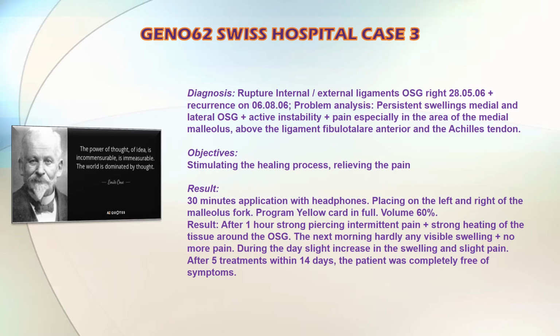For 30 minutes, they applied the Geno62 with the headphones placed on the left and right of the malleolus fork. The program used was the yellow card, and the volume was 60%. The result after 1 hour was strong piercing intermittent pain and a strong heating of the tissue around the OSG, and the next morning there was hardly any visible swelling and no more pain. During the day, a slight increase in the swelling and slight pain again, but after only 5 treatments within 40 days, the patient was completely free of all of those symptoms.